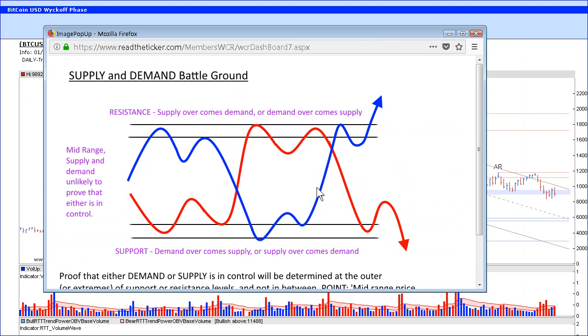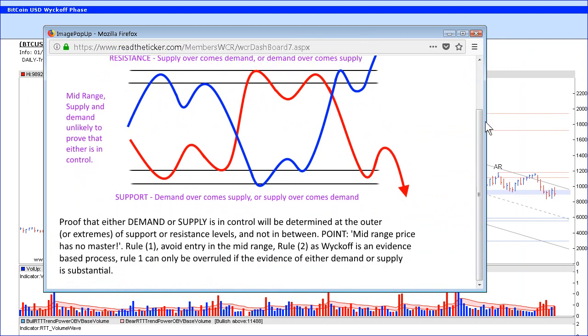So you want to be very wary and understand where the footprints are, and look at the footprints if you're bullish at support, and be aware that supply does come in at resistance, because that's just the normal course of events. There's some notes down there you can read.